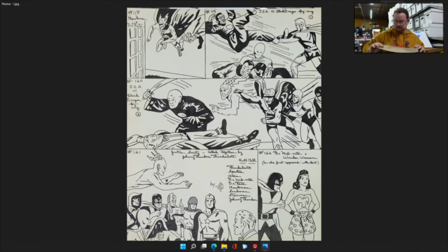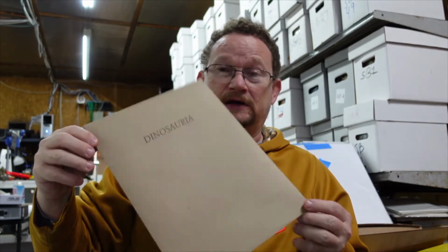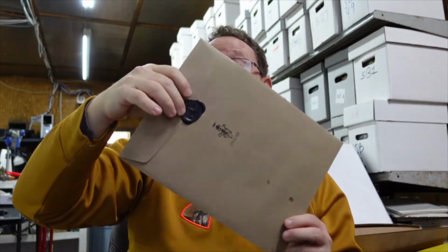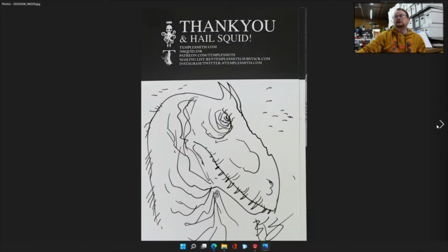Next up is some items I got from Ben Templesmith. So, if any of you aren't familiar with his Patreon, you get packages sealed in wax that contain all your goodies for that month or for a 2 or 3 month period, you know, depending on how often he gets them sent out. So we got a thank you card with a quick dinosaur sketch on it.